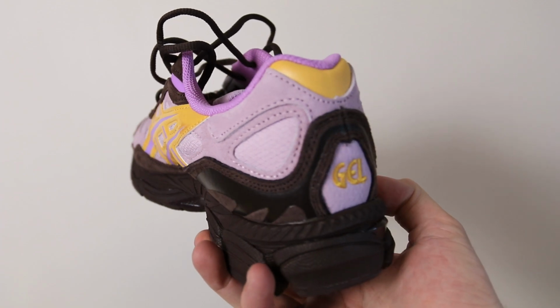Moving from the bottom up to the upper here, we have a really nice nubuck suede running all the way around the heel and all the way to the front of the foot right here.